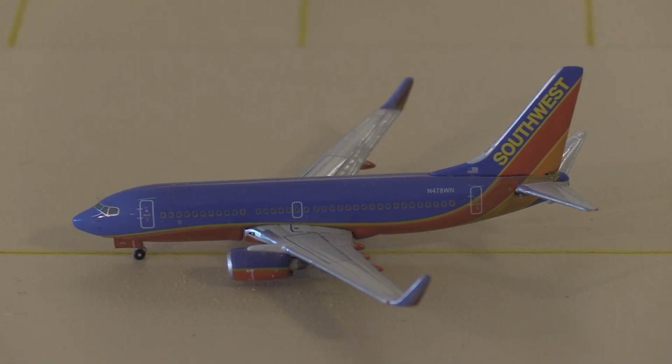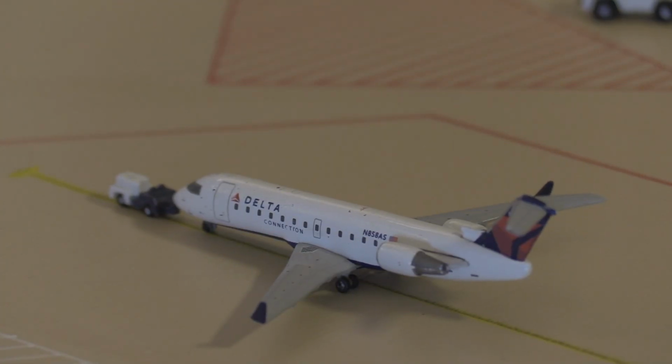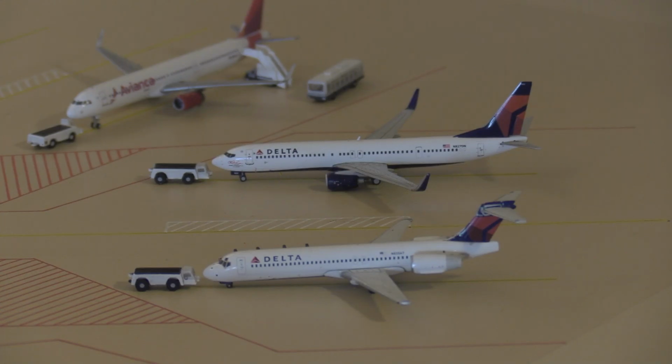Next here, just taxiing out to the runway, we have a Southwest 737-700 in the Canyon Blue livery. He's just going to be heading out to Atlanta. Then next here we have an Emirates A380, he's just arrived in from Dubai and he's going to be heading back out there. Next here we have a Delta Connection CRJ 200, he's going to be heading out to New York JFK.